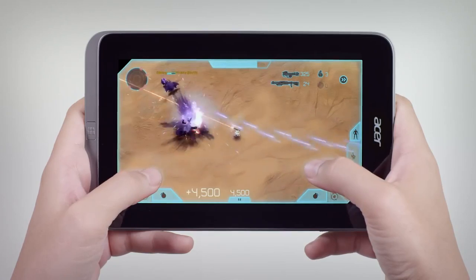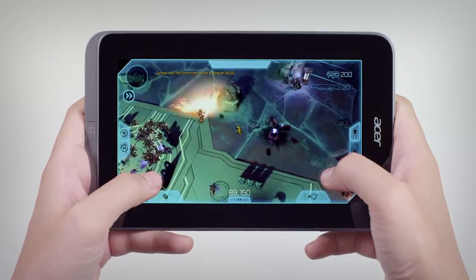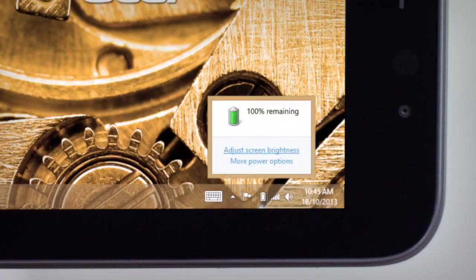The W4 has an Intel Atom processor, and the smart people at Intel made Atom processors fast, but energy efficient, giving you 8 hours of playback with one charge.